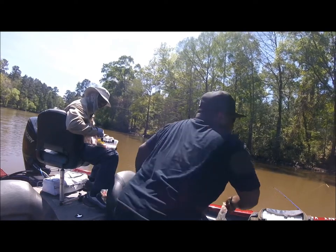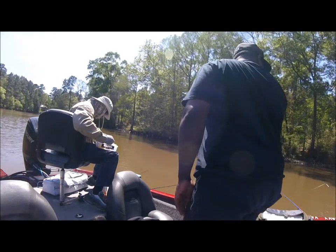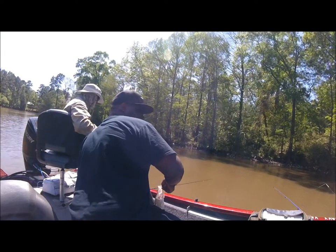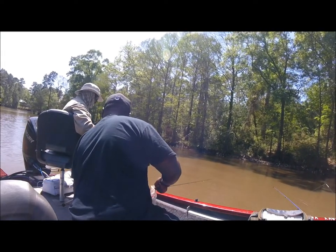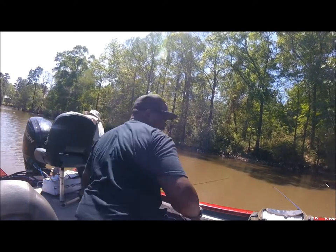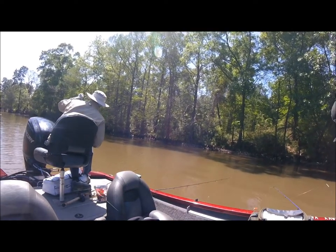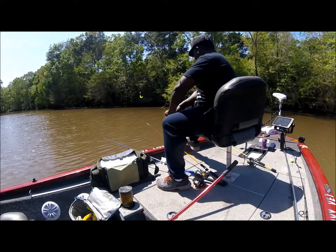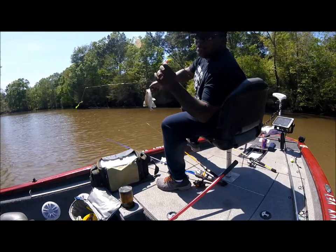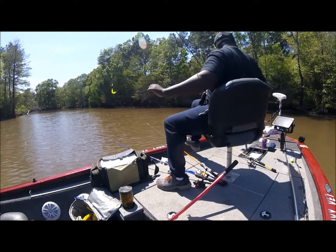Good in the neighborhood. Ooh, 12. Solid fish. Definitely. That's a good 12 incher. Good solid fish. Got a little weight on them. I got an all pink with a green head. Pink with that green little octopus tail. Eating it up like that.